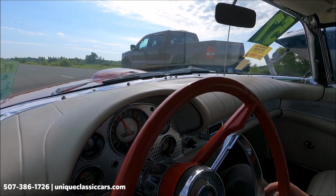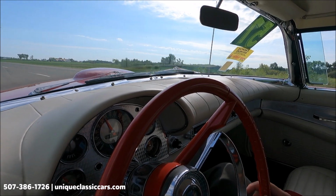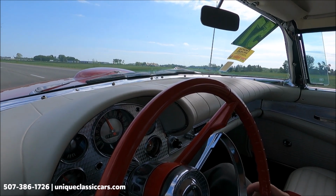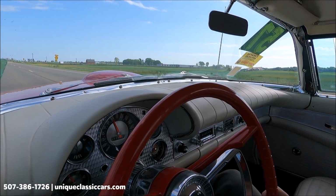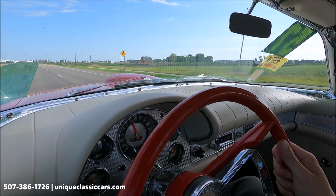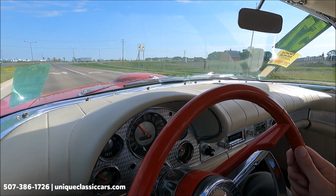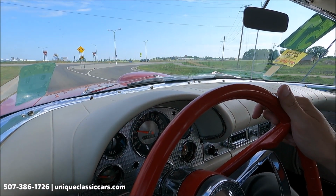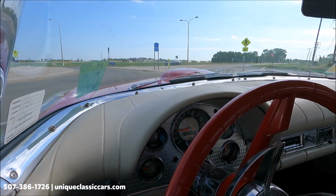This is, of course, a convertible. Good handling car. I don't feel any shakes. Got a good road feel and a nice suspension. Factory bench seat in here. If I let go of the steering wheel, this car stays nice and straight. Horn works good. Very nice red carpet in this vehicle, matching the exterior.